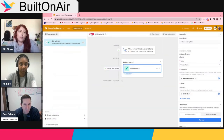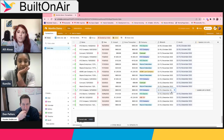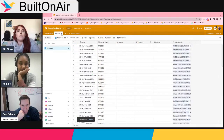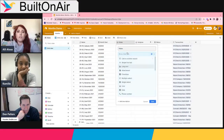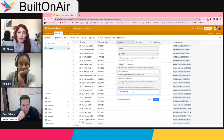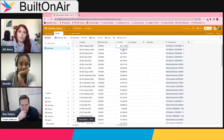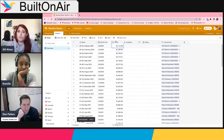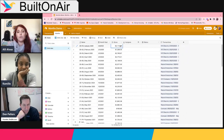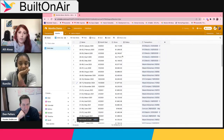Say link to month. I turn that on. Now, when I delete something, it should just pop right back in. And now on our months table, if I just change this into a roll up, and I roll up that gross transaction field, I sum up all the values. Now I can easily see what I've got for each month. You can use roll-up fields to get your average transaction or your highest transaction, lowest, etc. All sorts of different things you could do with it from that point.